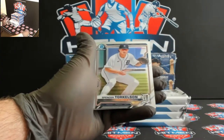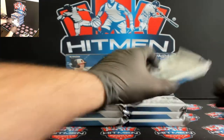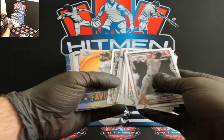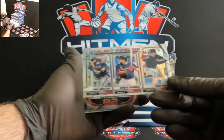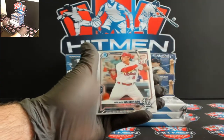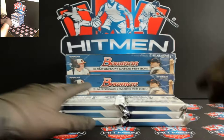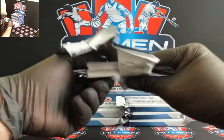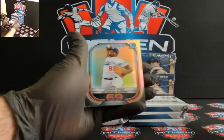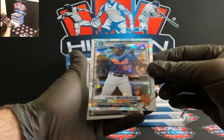Casey Mize, Whitley, Torkelson, Cody Hosey, Pergro, Jackson Kowar, look at your favorite, Javier, and you got a triple for the Braves. Hassell, Carroll, Jarvis, nice Acosta for the Rangers, Vera, Gorman, Cooper. Some paper there. Blaze Jordan, Alec Baum, Josiah Gray, Kerstad, Kirby, Franco, Casey Martin, and there's a Mauricio for the Mets insert.